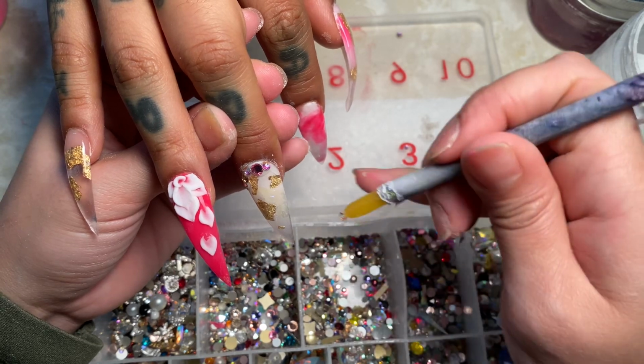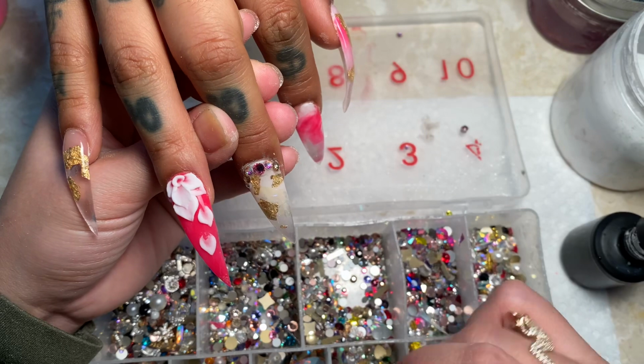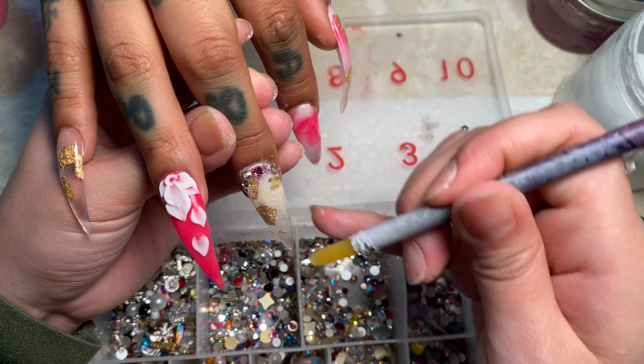Why can't I see? Like, I be thinking there's a color and then it's not. I'm trying to at least get, like, bad bone back.